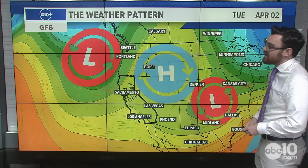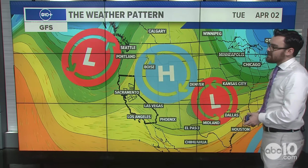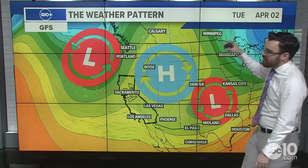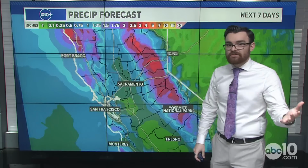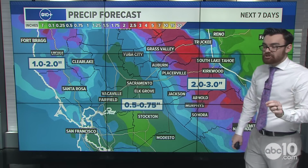Now, how long that low pressure stays with us and how quickly it moves on out of here will determine what Easter Sunday looks like, which I know a lot of folks probably have plans for Easter Sunday or sometime during that weekend. We're going to have to wait and see, kind of stay tuned a little bit. But on the back half of that, as we work our way into the start of April, high pressure looks likely to build in overhead. That'll warm our temperatures back up. But again, we're not done with the rain and the snow.